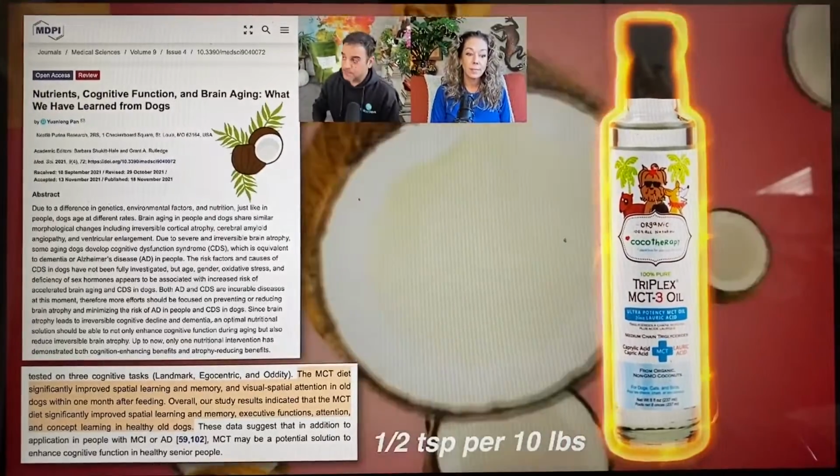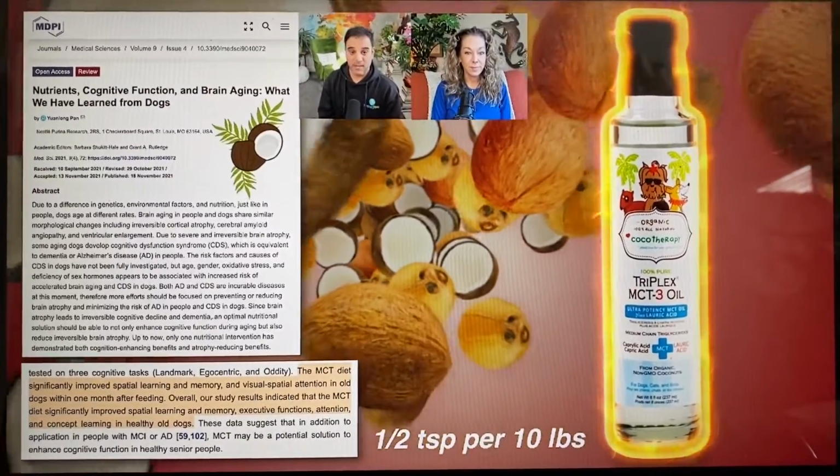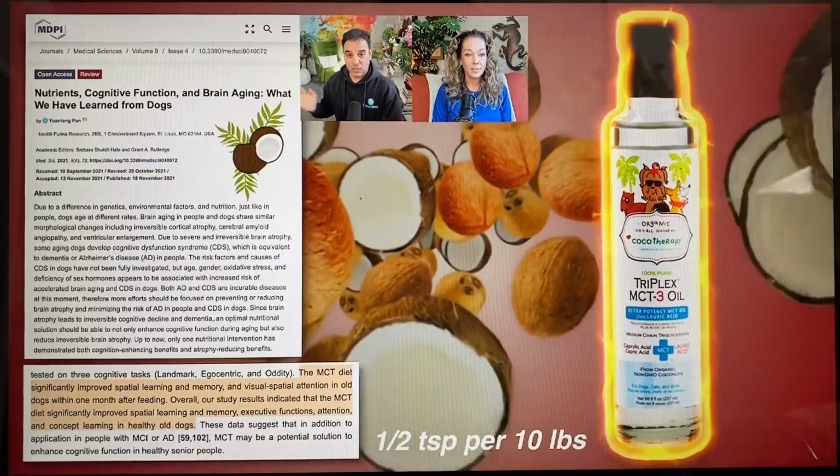And like you said, and you've already addressed it, the other issue, of course, is a lot of people are worried about pancreatitis because they hear fat. So well done hitting on that point.